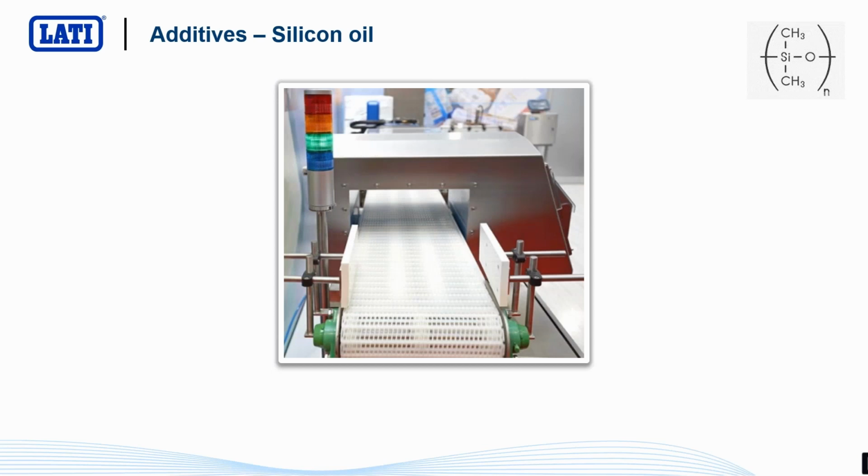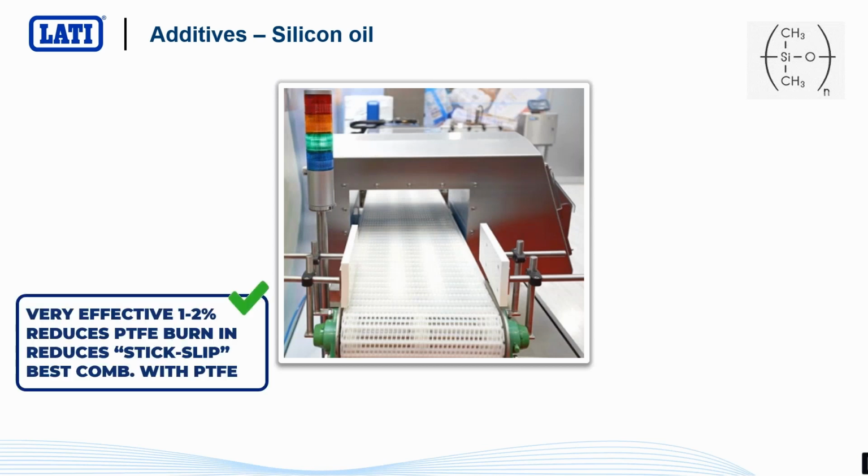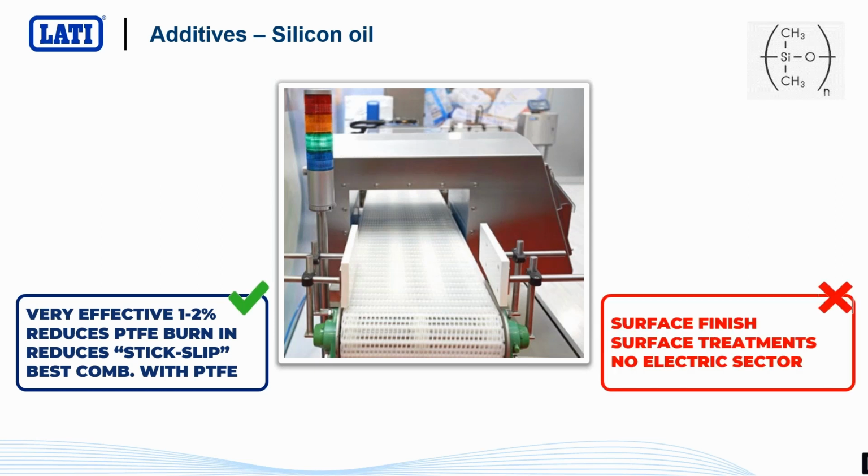So in all situations where you have, let me say, PTFE, just to give you an idea, PTFE normally can suffer from the stick-slip phenomenon. Just adding a few drops of silicone oil will reduce the burn-in and will reduce the stick-slip phenomenon. So it is very good with PTFE. It should not be used in case of surface treatments like painting or ink writing or something like that. And it should not be used in the electrical sector because it can foul, it can really lead to contact issues from the electrical point of view.